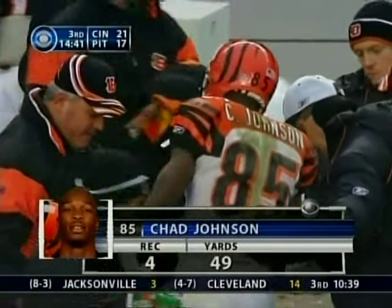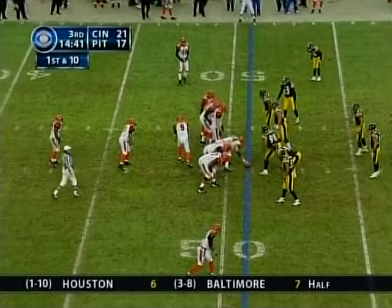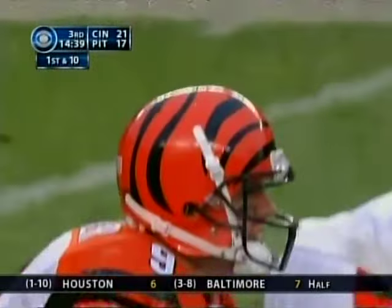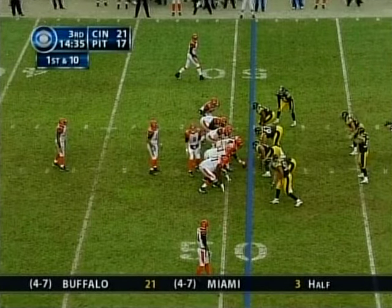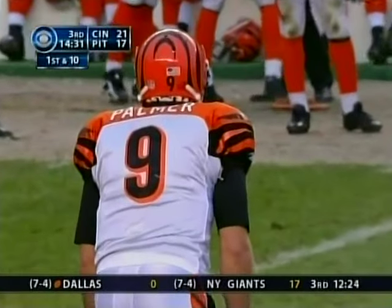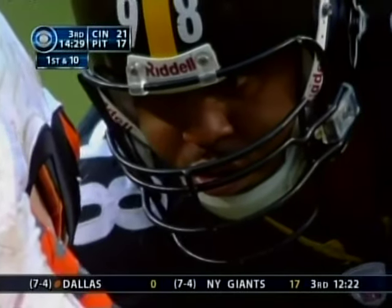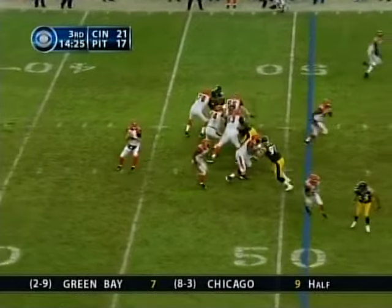Casey Hampton with the offside on the play gives Cincinnati a first down at the 49, and all eyes on that Bengal bench on their brilliant wide receiver Chad Johnson. Here's that no huddle, and Peyton Manning and the Colts have really started something. Tom Brady uses it. Now Carson Palmer with that no huddle.